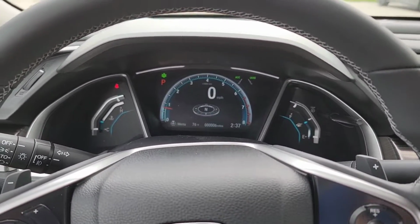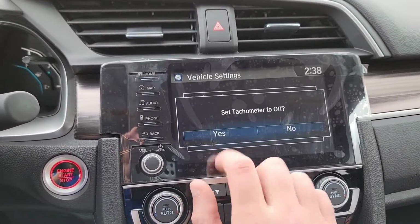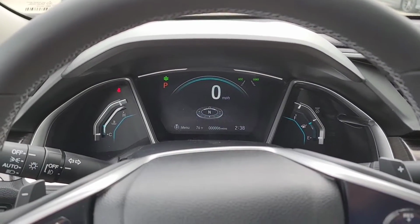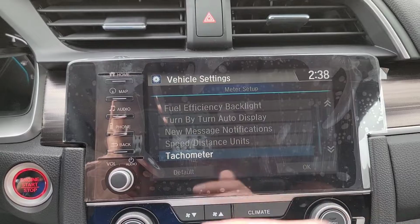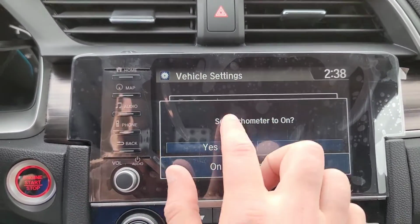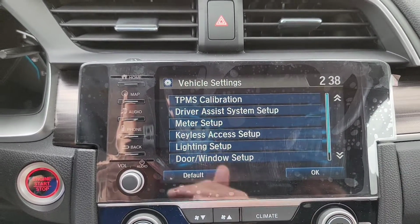But if for some reason you want to clean it up, you don't want that up there, you can turn that off. You just simply hit the off button, hit yes, and there we go. It's gone. For me, I like the look, so I'm going to turn it right back on. And of course, you know, the next customer can see it. All right, so that's everything under meter setup.